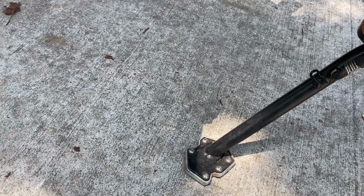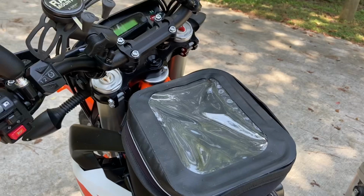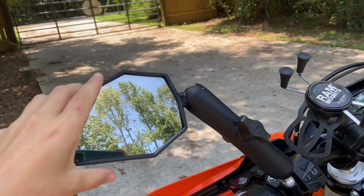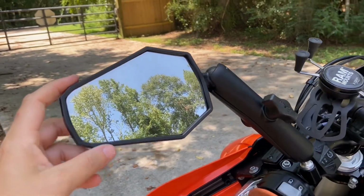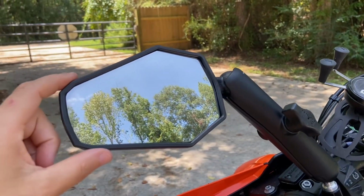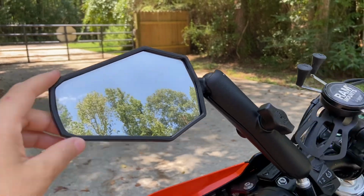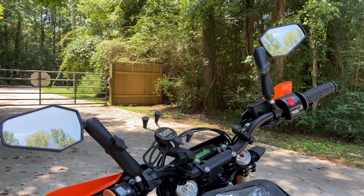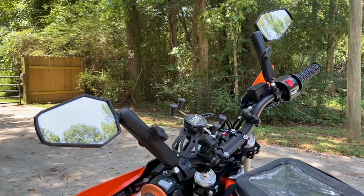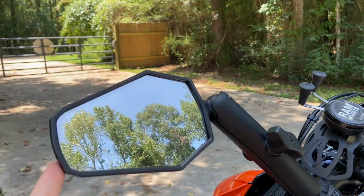So highly recommend that. The next mod that we have is going to be the Vanasche double take mirrors. So these mirrors here, they make a couple styles. This style is the one that he liked. There is one that is circular. So it really just depends on the look of what you want your bike to look like. He wanted this one to look more adventure style, but if you like a more retro look, then I think the round ones would look good.